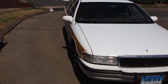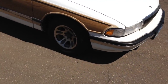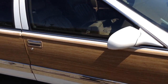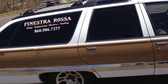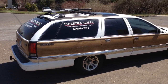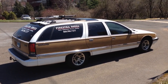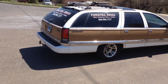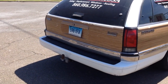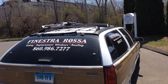Yeah, it's white with the wood grain. I have some aftermarket American racing rims on there that I picked up off of eBay, and I got some Winter Force snow tires on there right now. And let me tell you something, those Winter Force snow tires are pretty awesome. It's a pretty looking car. This car came stock with the tow hitch, and I tow stuff with it, and it goes really good. It's got the LT1 in it.